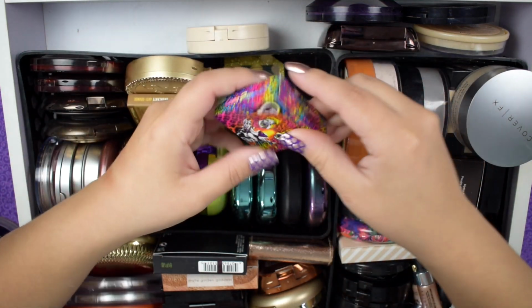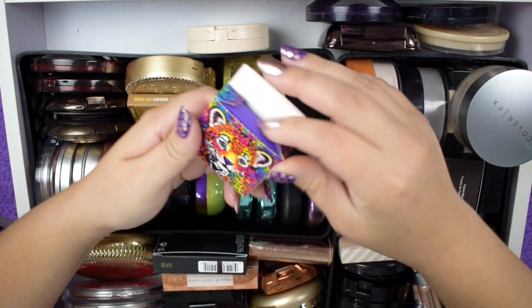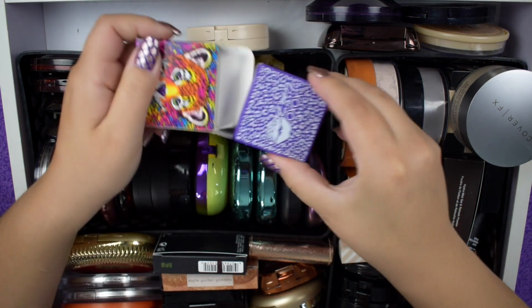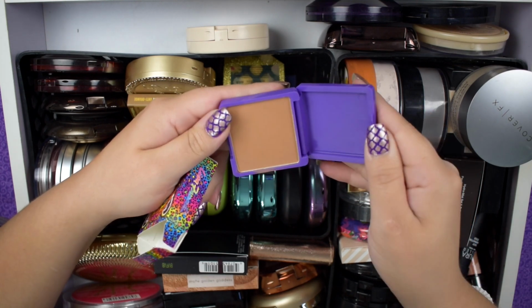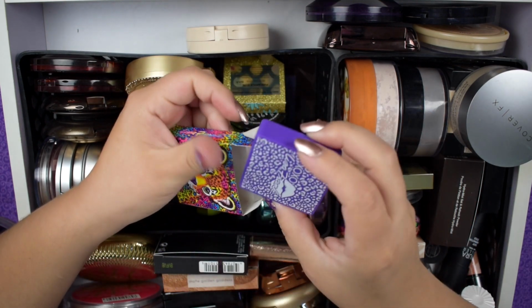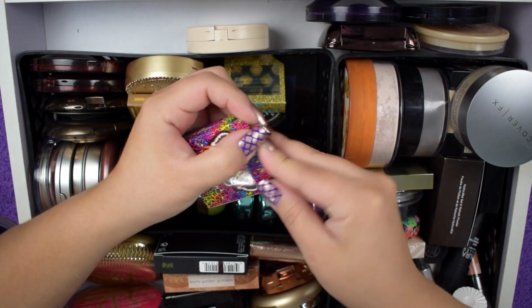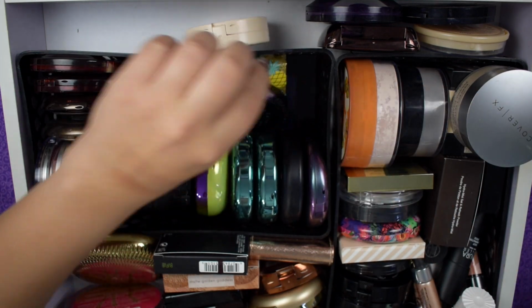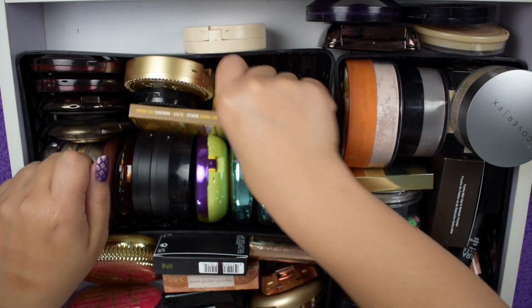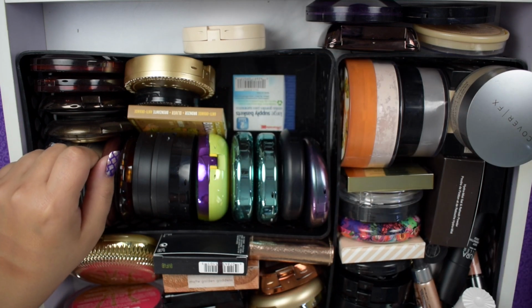So I have this Lisa Frank thing here. I think I'm just going to go ahead and get rid of this because I heard some pretty controversial things about this brand, so I just don't feel like really supporting it. The bronzer was okay. I'm more in love with other products in my collection, so I'm going to go ahead and get rid of that. I'm going to put this Too Faced one in the maybe pile.